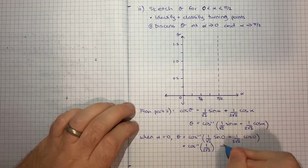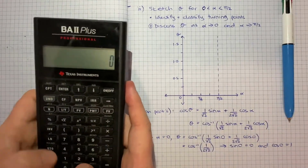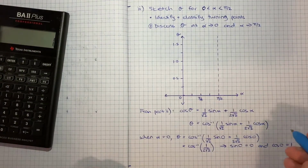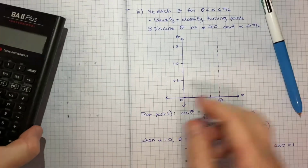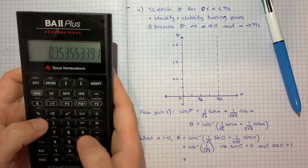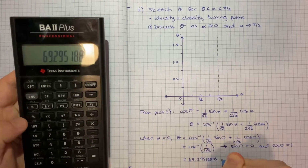And the reason is because sine of 0 equals 0 and cos of 0 equals 1. And again, in an exam, you might always want to check these things. So sine 0 is 0 and cos of 0 is 1. So that's why this disappears and this just becomes 1. So if I then plug that into my calculator to try and get it as a value, we'll have square root of 2 times 2, take the inverse, and then take the inverse cos. So it's 69.295188895 and so on degrees.